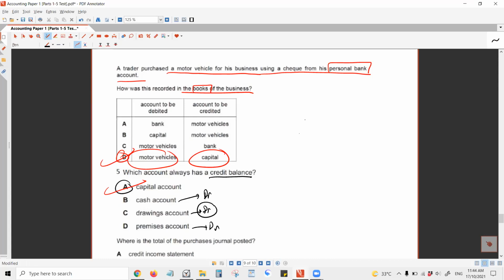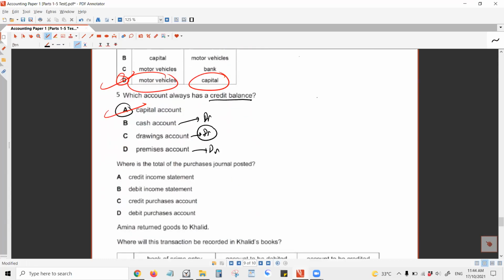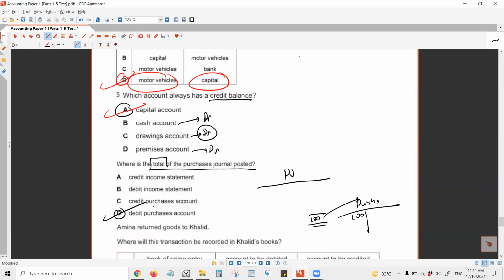Okay, now we see the next one. Where is the total of purchases journal posted? Just now I showed you where to post the total of purchase journal, right? In the purchases journal, at the end of the month, you will total up. But I showed you the wrong side, remember? It should be brought to the purchases account, debit side. So answer is D. Okay, it's asking you where to post the total to. It's from the part 4 that you learned.